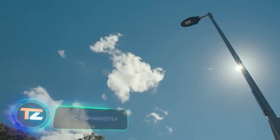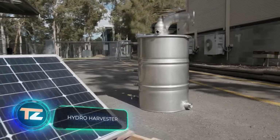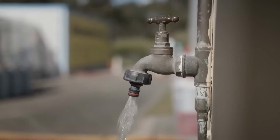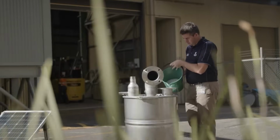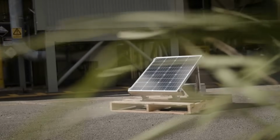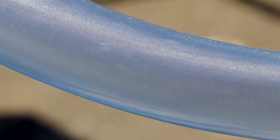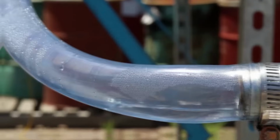You can also get fresh water straight from the air using an AWG, or atmospheric water generator. The version in the video uses silica gel to pull water from the air at night. During the day, it uses solar energy to heat and humidify the air. Cool this hot, wet air and you get drinking water.